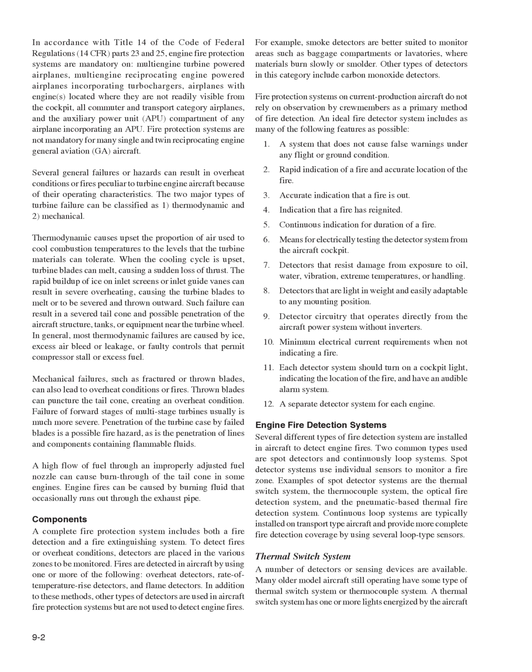Engine fire detection systems. Several different types of fire detection system are installed in aircraft to detect engine fires. Two common types used are spot detectors and continuous loop systems. Spot detector systems use individual sensors to monitor a fire zone. Examples of spot detector systems are the thermal switch system, the thermocouple system, the optical fire detection system, and the pneumatic-based thermal fire detection system.